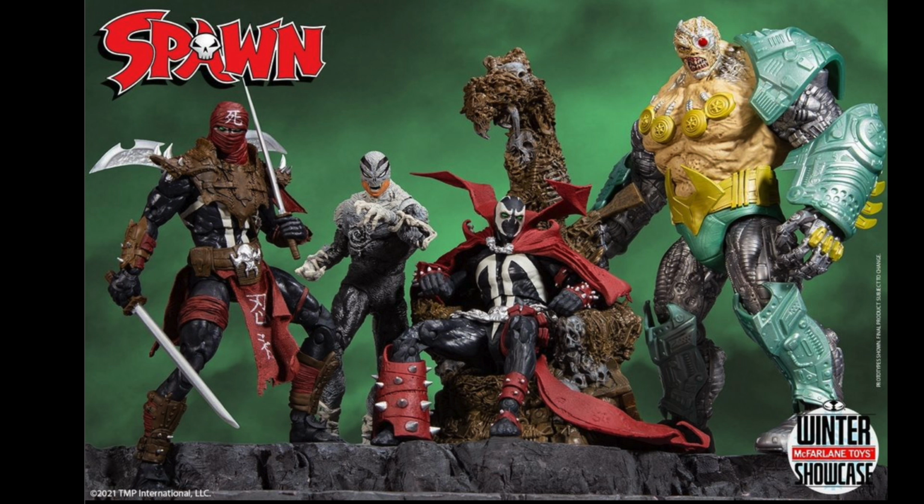And then here's all 4 figures right over there. Wow, that Overt Kill is huge. It does look cool when you see the Spawn on the throne, you know what I mean? So that is pretty neat. So I do like that part of it.